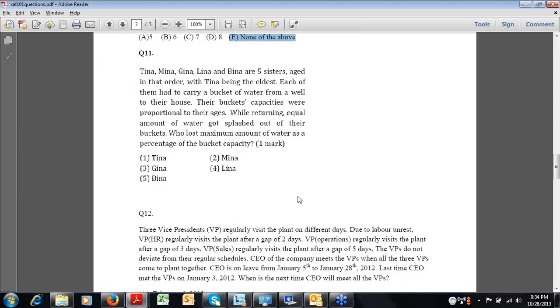Tina, Meena, Geena, Leena and Beena are 5 sisters, aged in that order. Tina is the eldest. Each of them had to carry a bucket of water from a well to their house. Their buckets' capacities were proportional to their ages. While returning, equal amount of water splashed out of the bucket. Who lost the maximum amount of water as a percentage of the bucket capacity? It's a basic quick question.